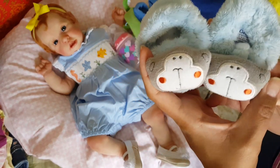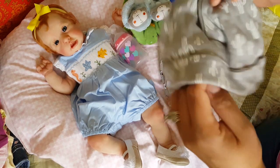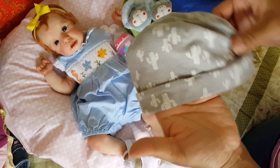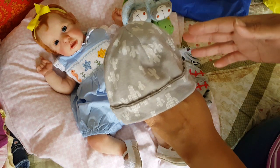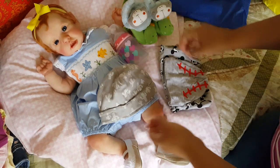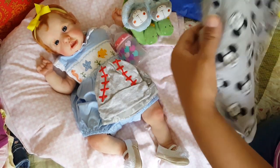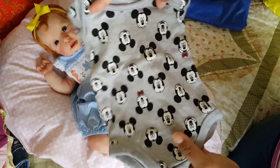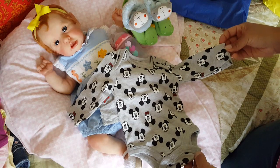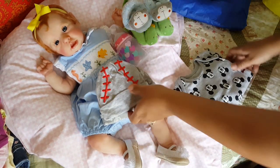Are these monkeys? I think these are monkeys. Oh, they're cute. Oh, look at this. I mean, come on, that's appropriate for my state with the cactus. Yeah, look at all those little cactuses on there. And then we have a baseball. And the long sleeve Mickey Mouse. Oh, I love it, love it, love it. Thank you, thank you, thank you.